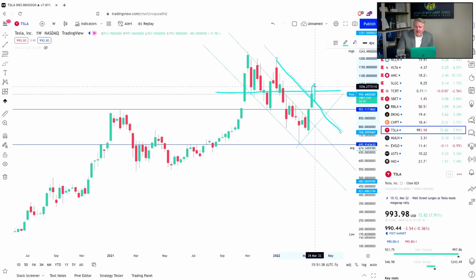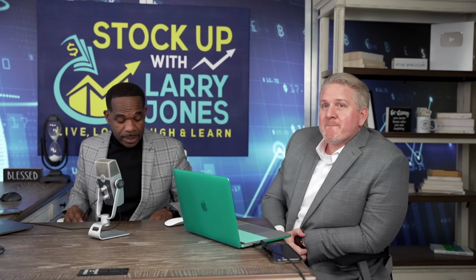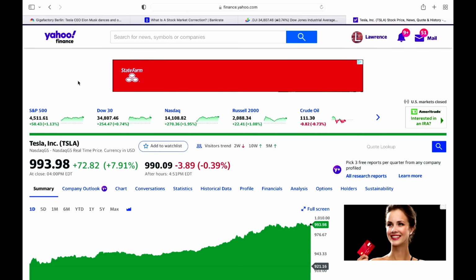I would tell you that at this point, it would be far more likely that we would see consolidation in this area. It would be far more healthy. I think once we spend some time in this area, then we could potentially look for that breakout above 1,000.